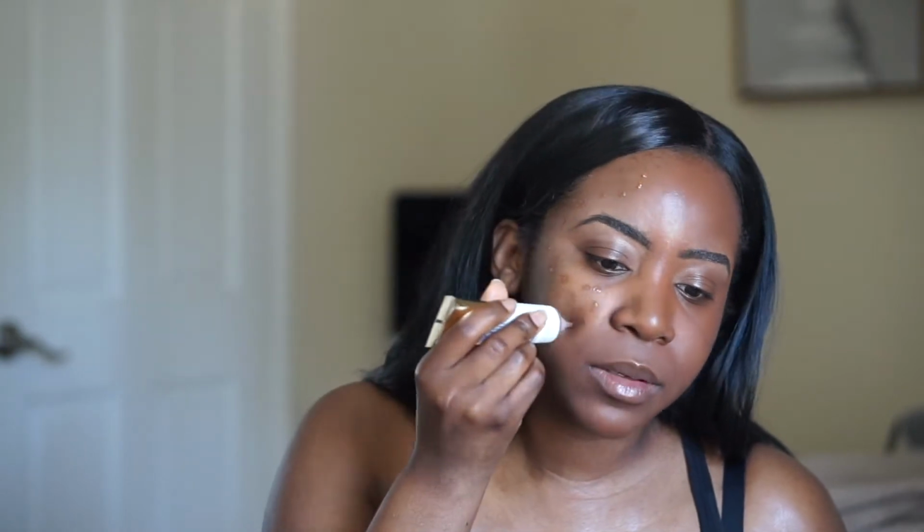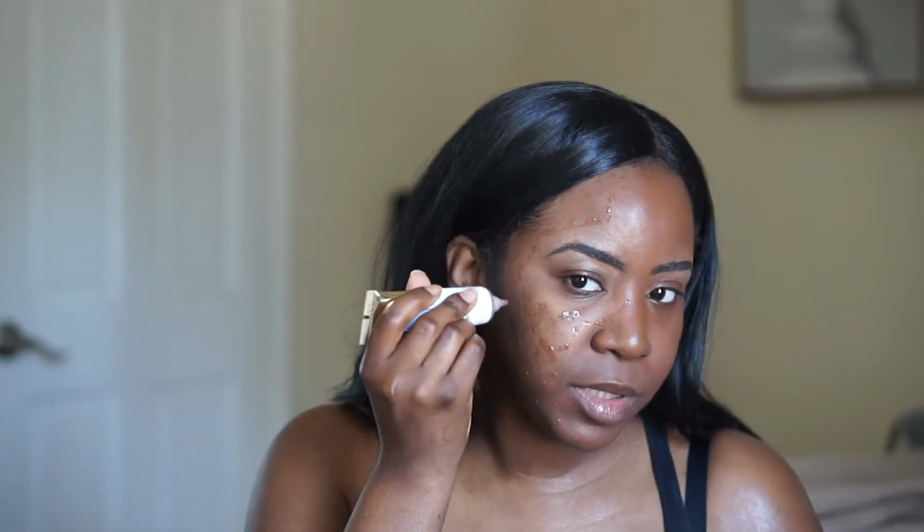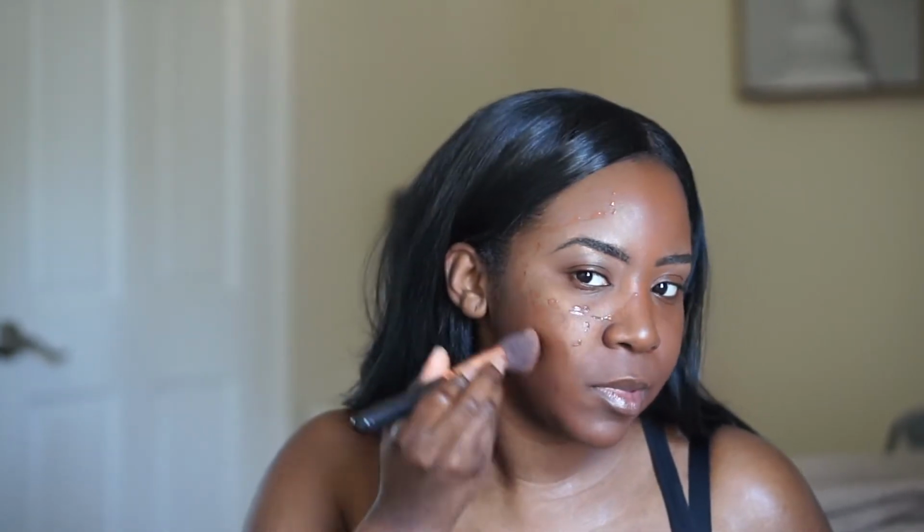Onto this side. And this side we are going to use a brush to apply. Okay, that should be enough. And this is just a brush I got from the 99-cent store.